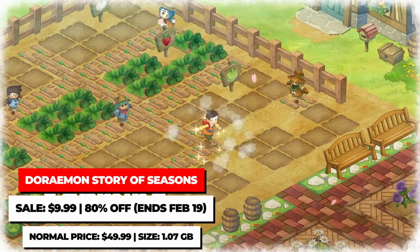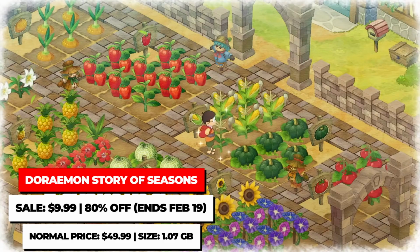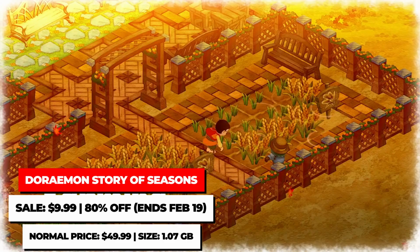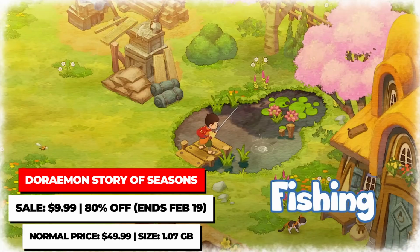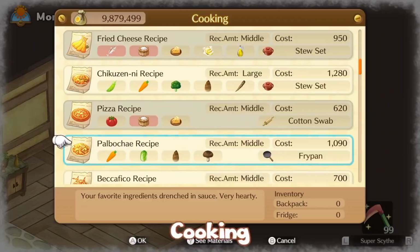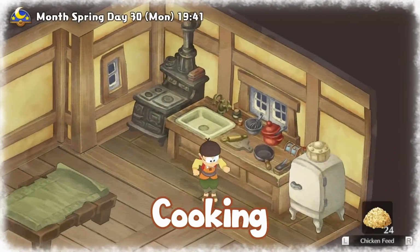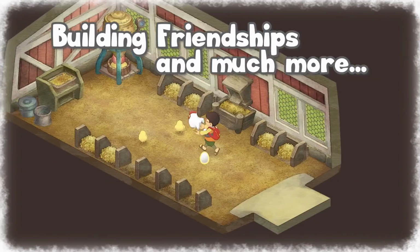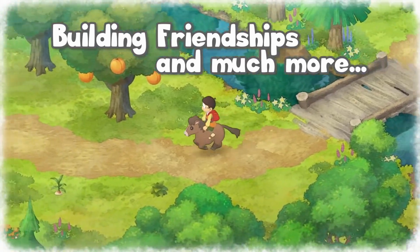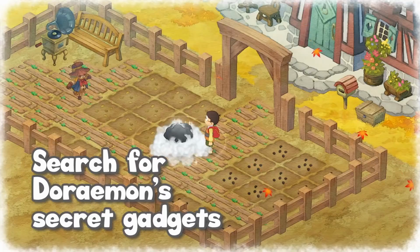Doraemon Story of Seasons combines the farming sim of the Story of Seasons franchise with the story and characters from the Doraemon series. Help Nobita live his best farm life in a beautiful and charming game that is sure to please fans of cozy games. This is back on sale at its all-time low price, just $9.99, making it one of the cheapest ways to enjoy a Story of Seasons game on the Switch.